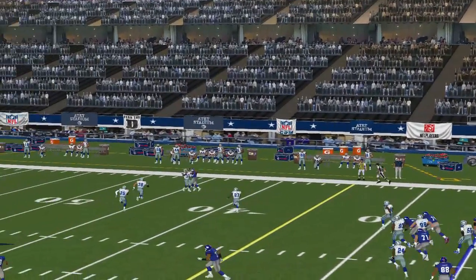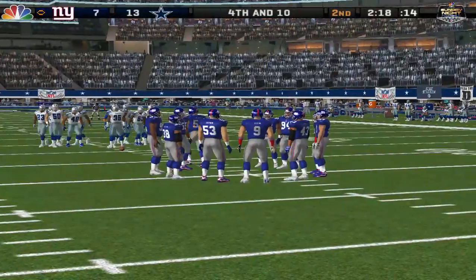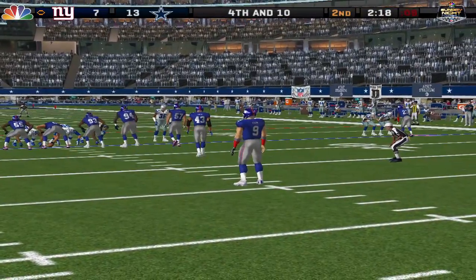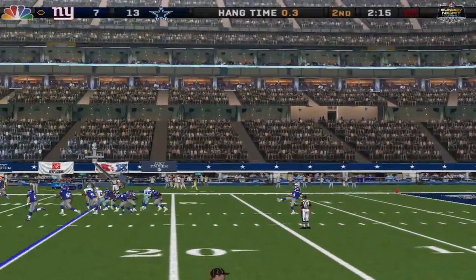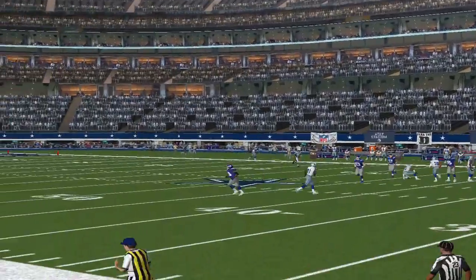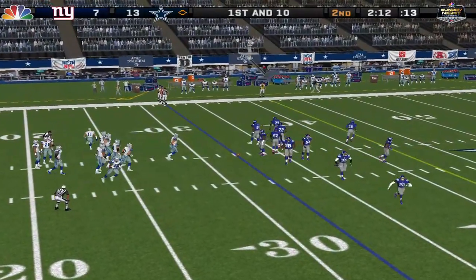Drops back, snap, and throw. Incomplete as the defender knocks it away. It was almost like the defenders were in the huddle on that series. They hit a roadblock with everything they tried. Lewis is back to receive this kick. This one goes out of bounds. Almost at the 2-minute mark now.